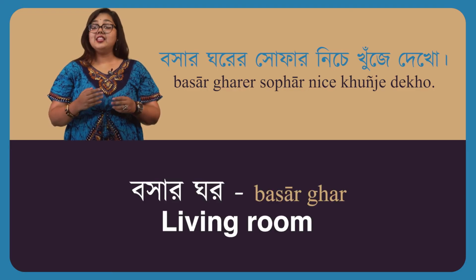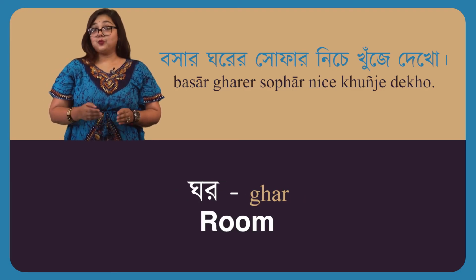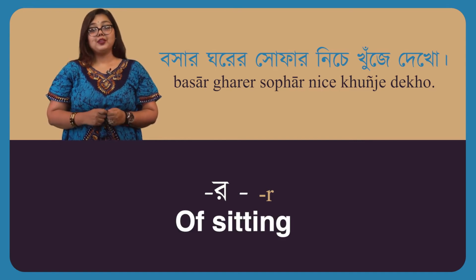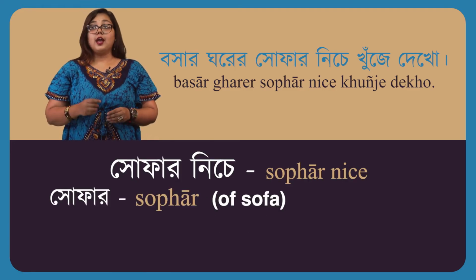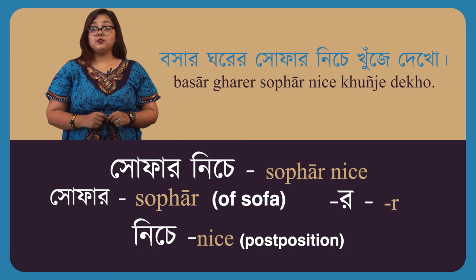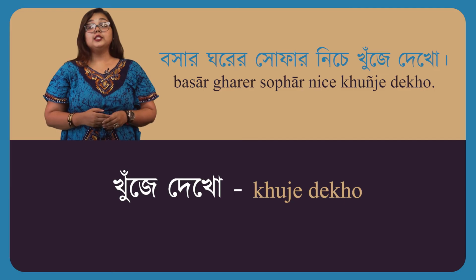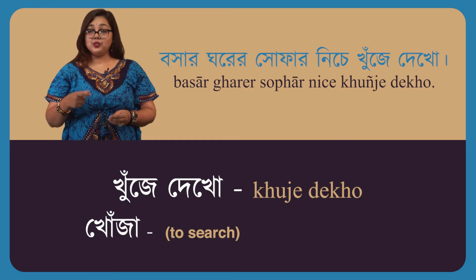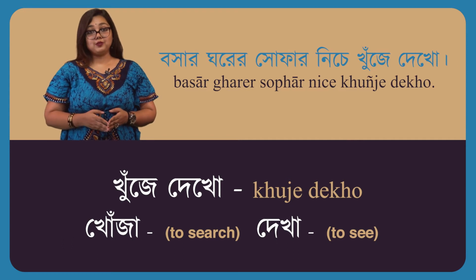বসার ঘর means living room, where bosha is to sit and ghar is room, and with the genitive marker ra, it becomes of sitting, which means living room. Similarly, sofar niche, where sofa is sofa, and ra again shows position, and niche is the postposition, which means under, and together meaning under the sofa. Khuje dekho means look and see, a compound verb combining khoja, which means to search, and dekha, which means to see, in the imperative mode.